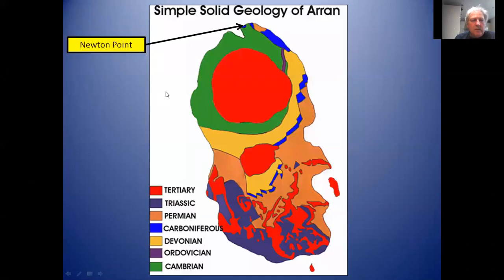Going back to the oldest stuff, we'll go up to this point here on the far north, Newton Point, right where the green meets the blue. Now that's the Cambrian meeting Carboniferous, a big gap in time there. Newton Point is possibly one of the most significant places on the planet in terms of the history of geology.